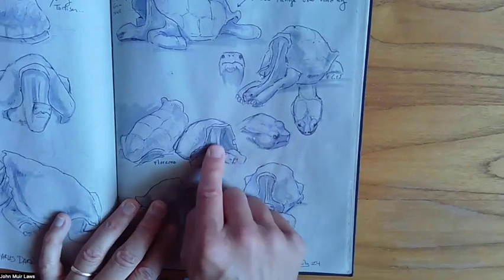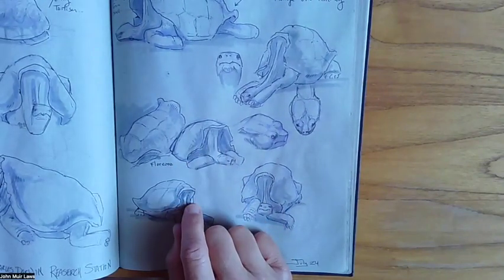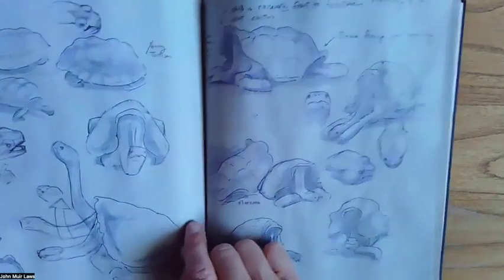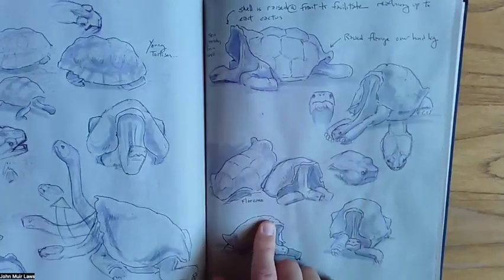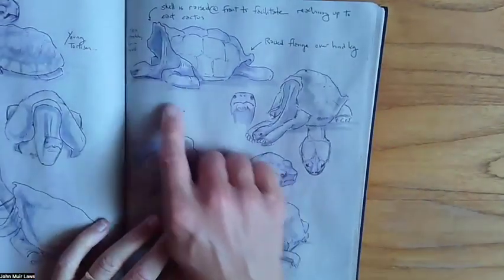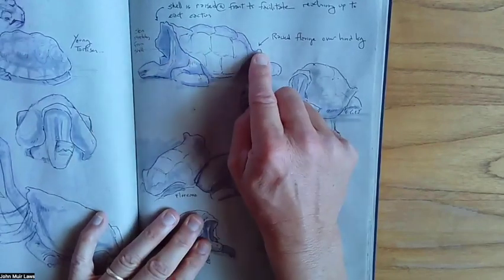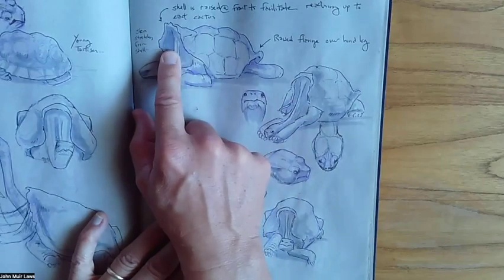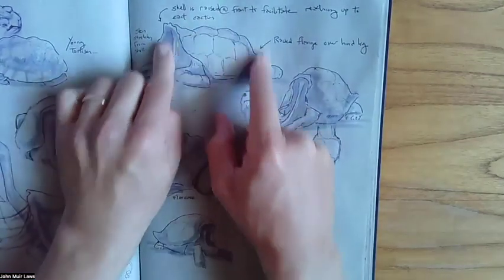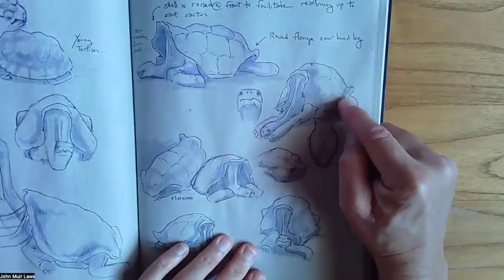sketching tortoises and kind of getting a sense for, I learned some things about drawing the tortoises doing this. Towards the end, the sketches were kind of, I was getting these kind of cool angles, and I realized what you wanted to do is really pay attention to what is the shape at the back end and what is the shape at the front end.